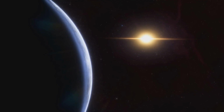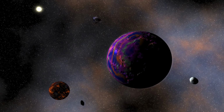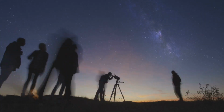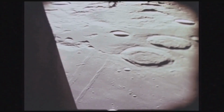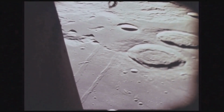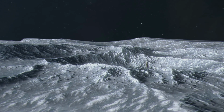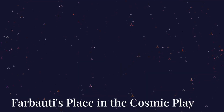We now know that our solar system is not alone, that billions of stars in our galaxy harbor their own planetary systems, many of which are stranger and more diverse than we could have imagined. This realization has profoundly shifted our perspective, pushing us to reevaluate our place in the grand cosmic scheme. The study of moons like Farbauti, once considered insignificant outliers, has taken on new importance in this era of cosmic exploration. These small icy worlds, once shrouded in mystery, are now recognized as valuable pieces in the puzzle of planetary system formation and evolution.